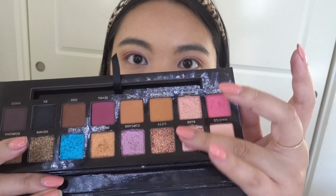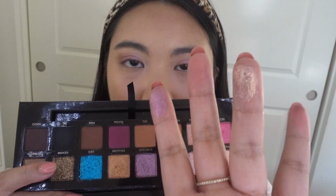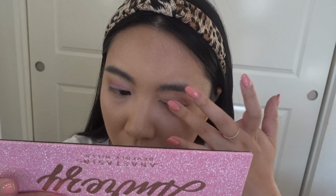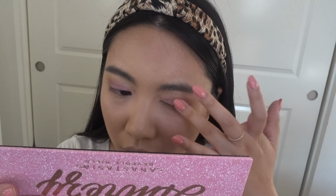Alright, to finish the look, I want to also pop the color Barb on my eyelid, just on top of the purple. Kind of want like a mixture of colors.